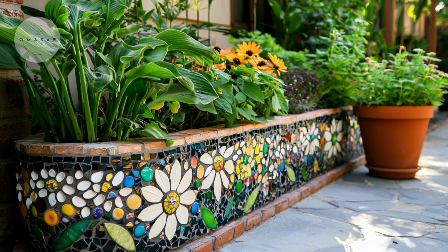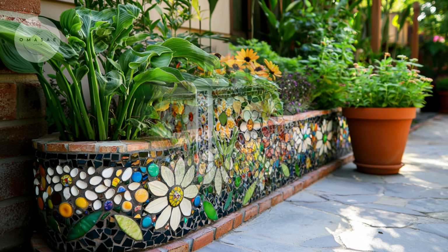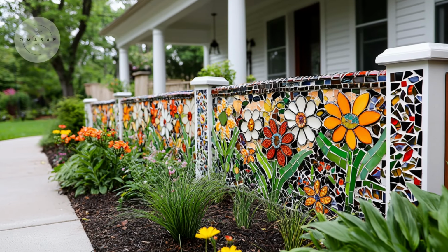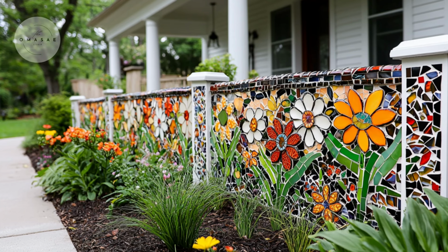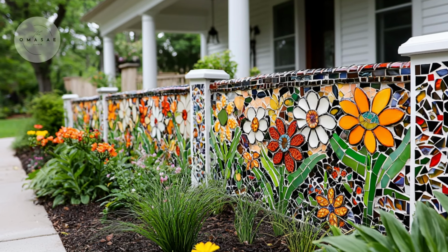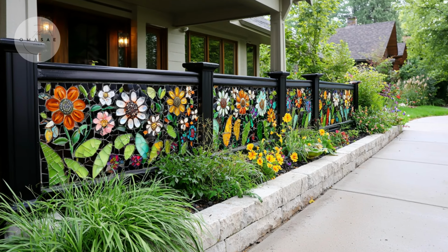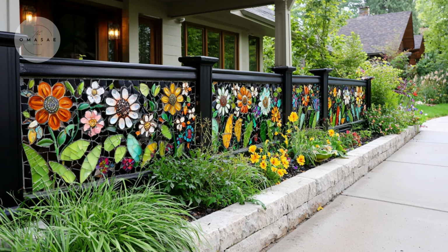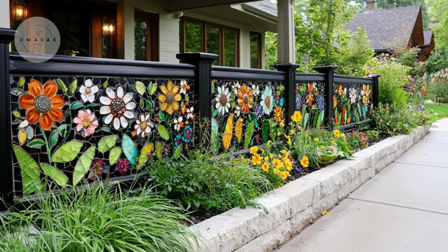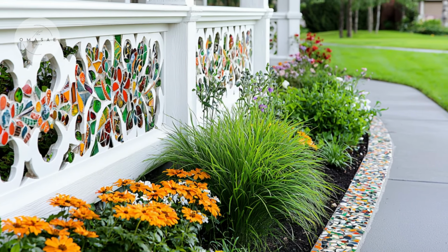If your garden is a canvas, then the mosaic tile fence is a masterpiece in progress. This idea transforms your fence panels into colorful, eye-catching art by applying broken tiles, ceramics, or glass in playful patterns. From abstract shapes to floral designs, or even garden quotes, the possibilities are endless. Mosaic fences work especially well in eclectic or Mediterranean-themed gardens, where color and texture play a starring role.